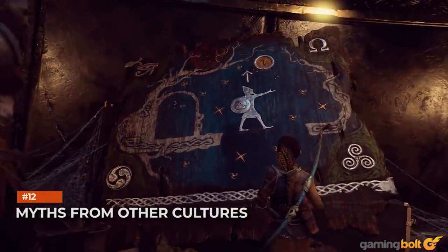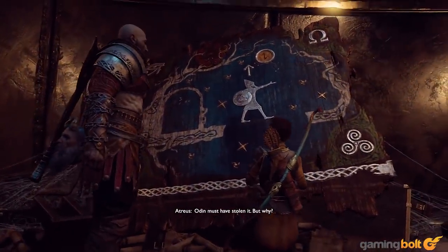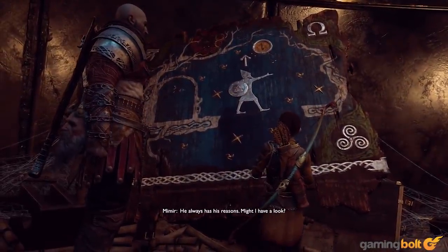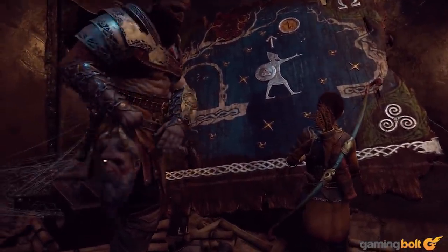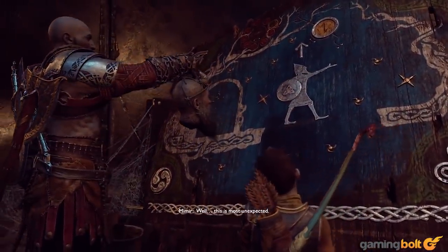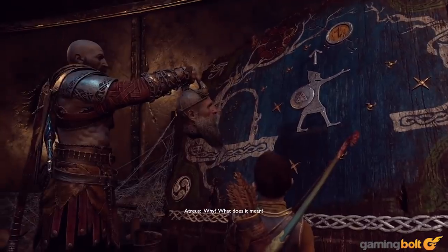Myths from other cultures. In Tyr's treasure chamber, you'll find myths from various other cultures referenced, like the Mayans. It's rather interesting because it provides further confirmation of the various myths being connected in this one large world. Of course, it could also tease Kratos meeting them at some point later as well.